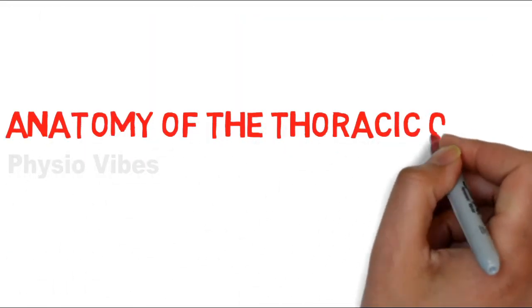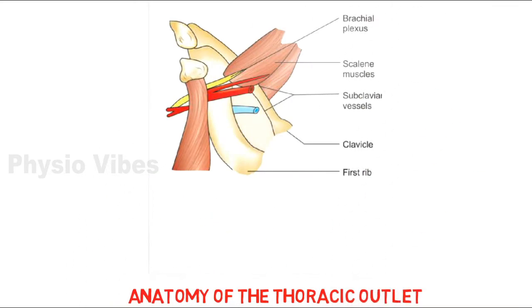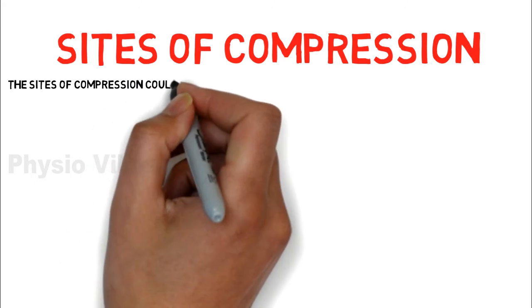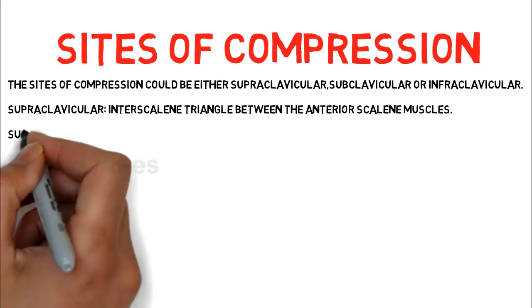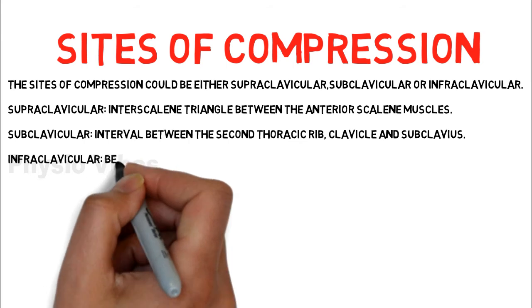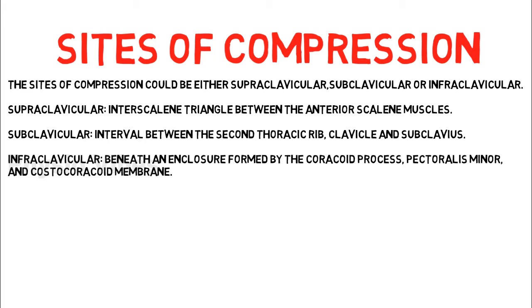Anatomy of the thoracic outlet. Sites of compression. The sites of compression could be either supraclavicular, subclavicular or infraclavicular. Supraclavicular: interscalene triangle between the anterior scalene muscles. Subclavicular: interval between the second thoracic rib, clavicle and subclavius. Infraclavicular: beneath an enclosure formed by the coracoid process, pectoralis minor, and costocoracoid membrane.